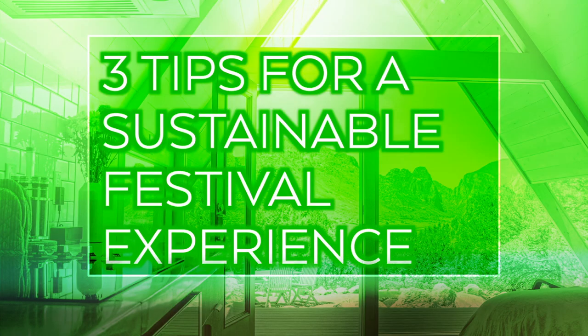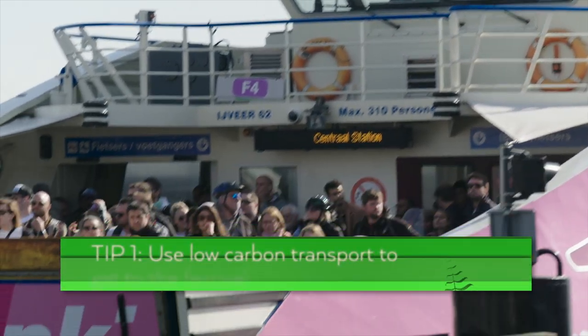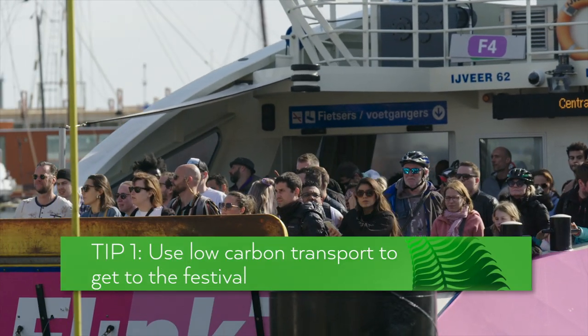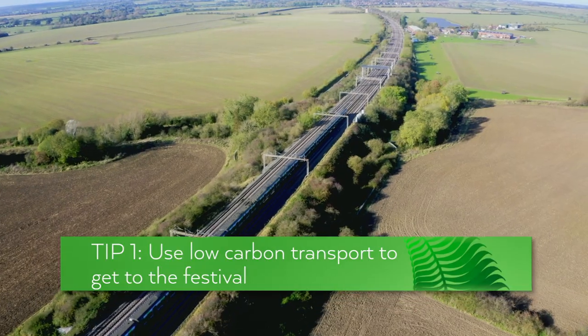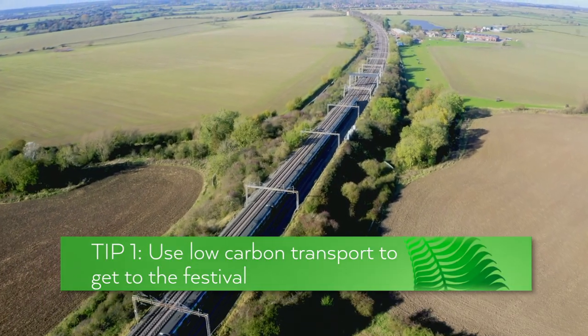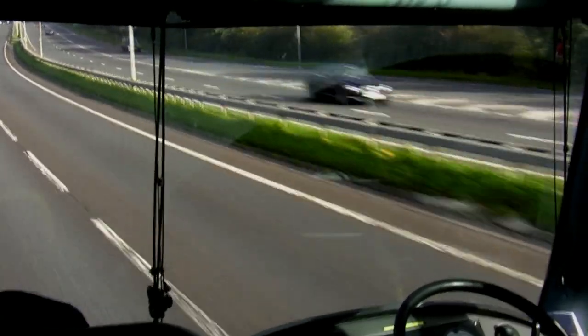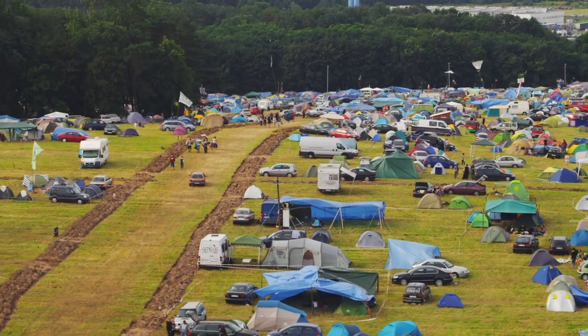Festival goers are one of the most important parts of the puzzle in making any event green. So one of the first things that you can do when going to a festival is look at how you're getting there. Is it going to be by some kind of low carbon means? That could be public transport, it could be cycling. Many festivals are organising coach trips, for example, so look at what the festival is providing and what they're doing. And why not start the fun of the festival before you even get there with a crew of other people who are going along to the same event?